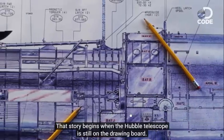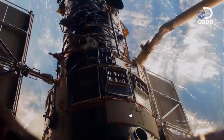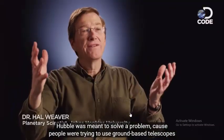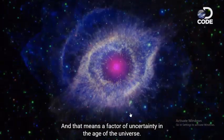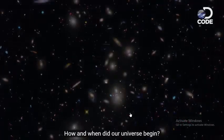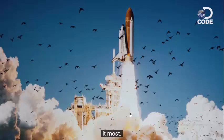That story begins when the Hubble telescope is still on the drawing board. Hubble was meant to solve a problem because people were trying to use ground-based telescopes to measure how fast the expansion of the universe was, and that means a factor of uncertainty in the age of the universe. How and when did our universe begin? Solving that mystery would be an historic success at a time when the space program needs it most.